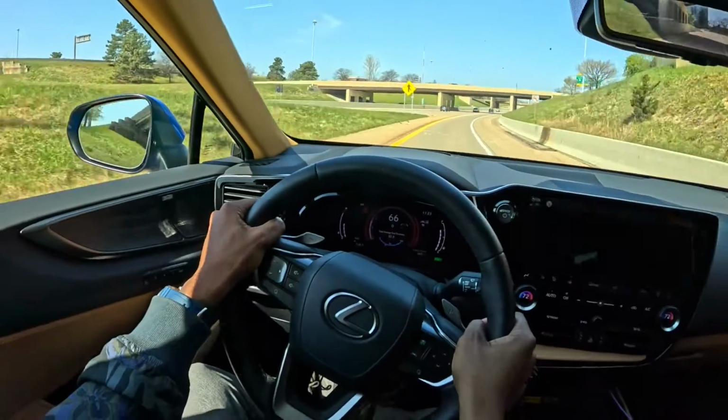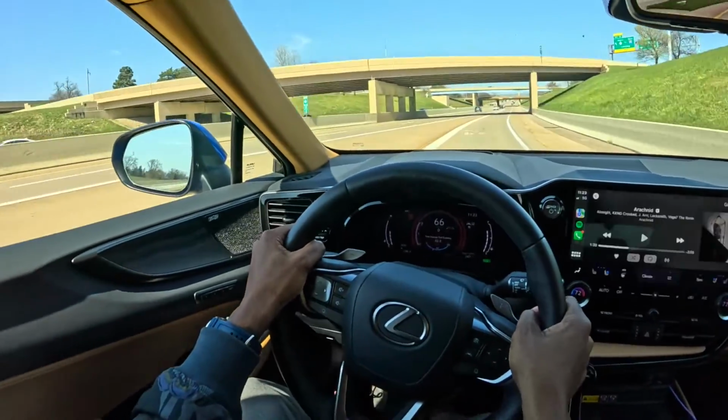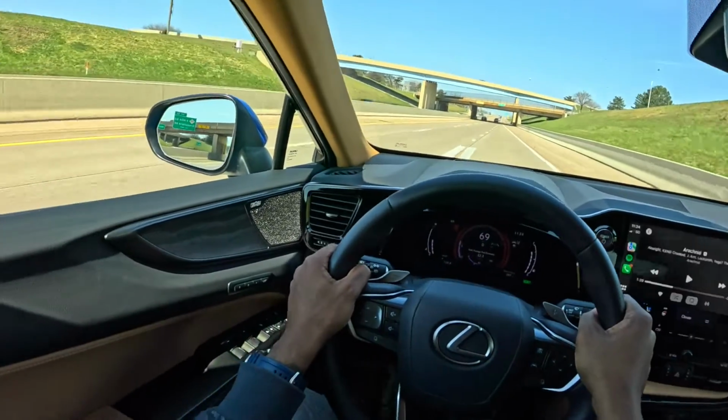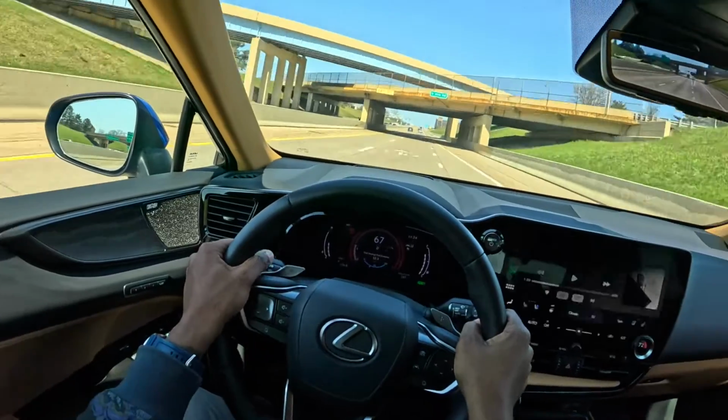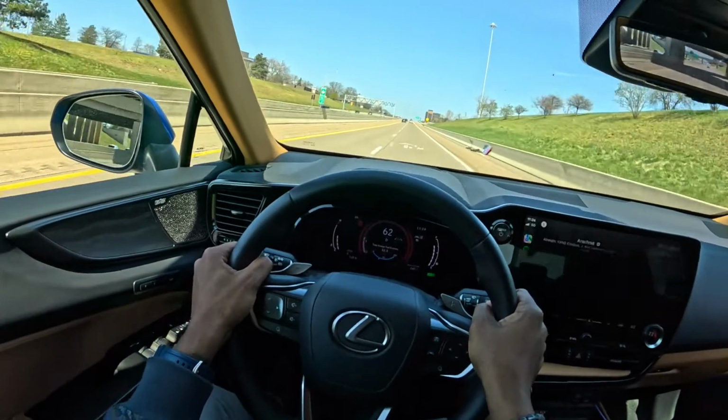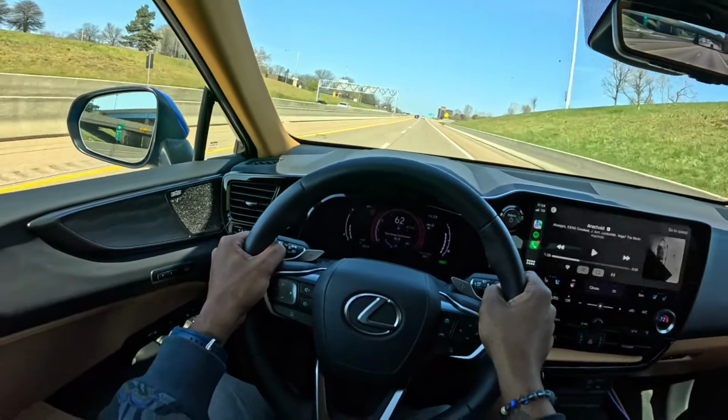But we do have some get up in here. Quite surprised in sport mode. Driving in normal mode, all of that was held back. Let's see how the power to pass is. We got grunt down low. We got that mid-range punch at higher speeds.